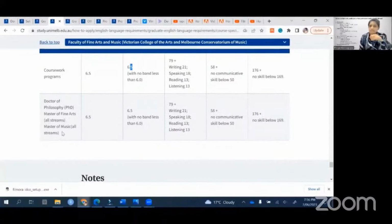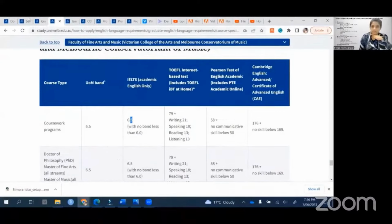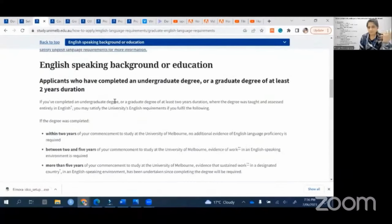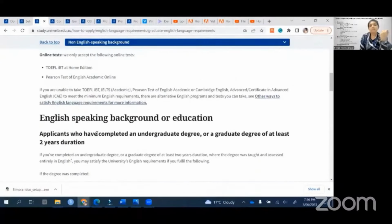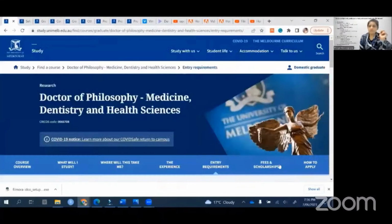So you will have to see which faculty you are applying to and what standard you have to meet. And the University of Melbourne also has a waiver for English language proficiency, but the terms and conditions are given on the website. So go through all of these. That is where your internet research skills will play a role. And then you can also learn more about the fee and scholarship things.